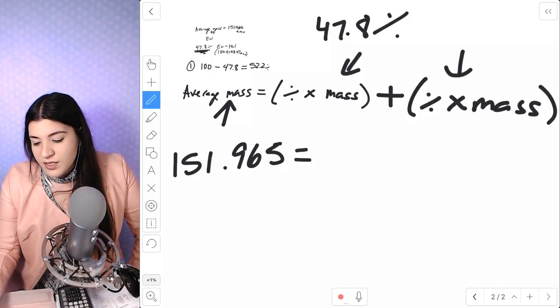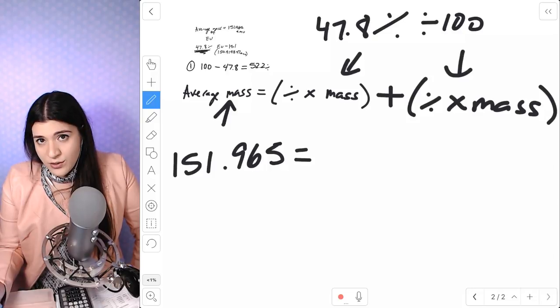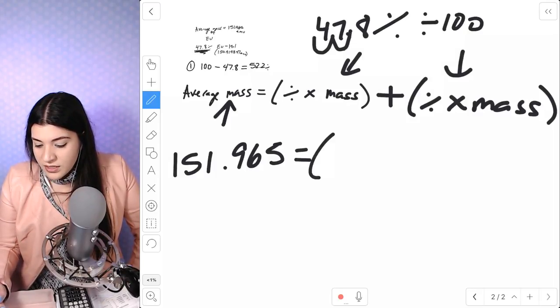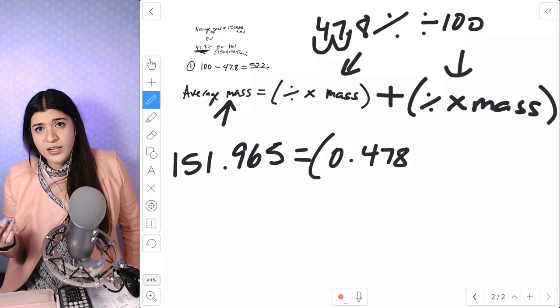How we're going to do this is by dividing by 100, or what you can really do is just move the decimal place over twice to the left. So that's what I'm going to do. I'm really just dividing this by 100, moving this over 1, 2. And then now our percentage is 0.478, and that would be the proper form. Yes, you do have to do this for every single percentage every time.